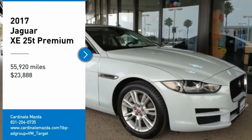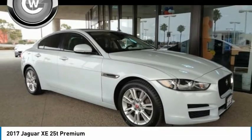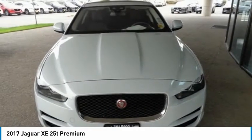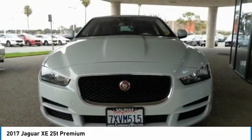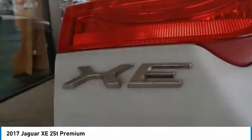Looking for the right vehicle? Check out the 2017 Jaguar XE. The Jaguar XE is built to exceed all expectations of a compact luxury sports sedan. The XE combines technology and performance that meet the high level of excellence you come to expect from Jaguar.